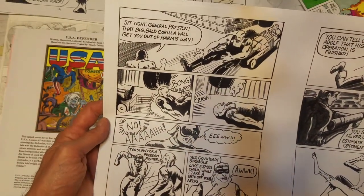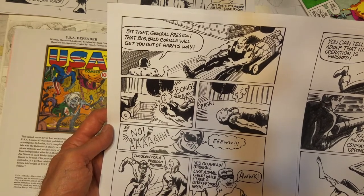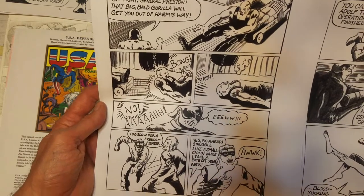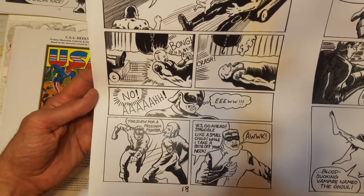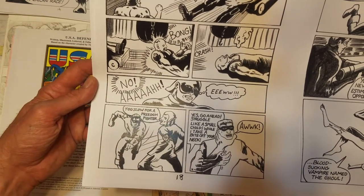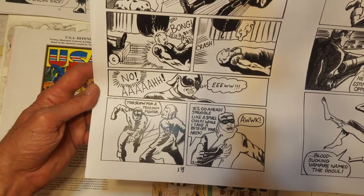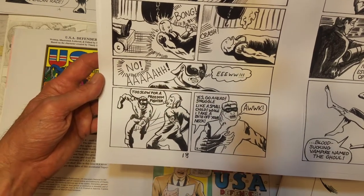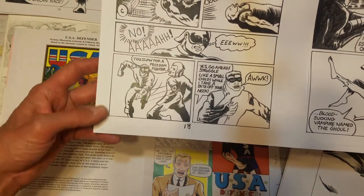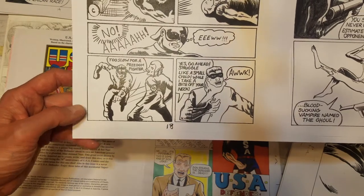Sit tight, General Preston. That big bald gorilla will get out of harm's way. Boom. Crash. Oh no! The vat of lava boils on the poor Hugo. Too slow for a freedom fighter. Yes, go ahead. Struggle like a small child while I take a bite off your neck.